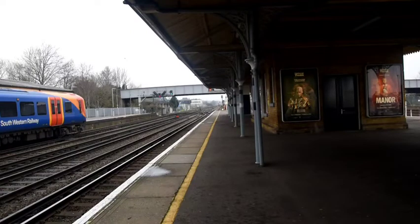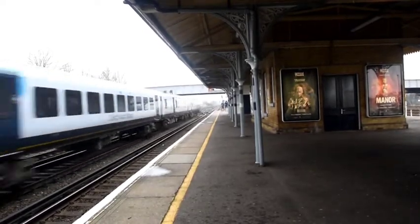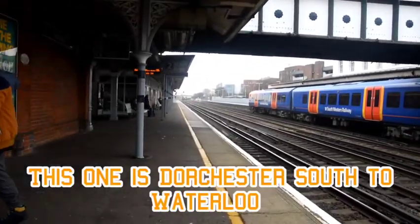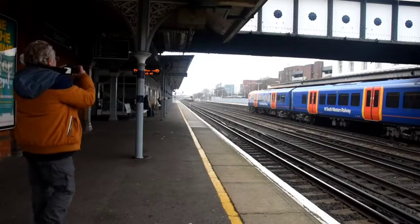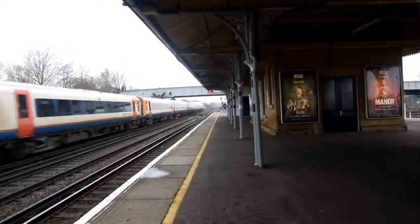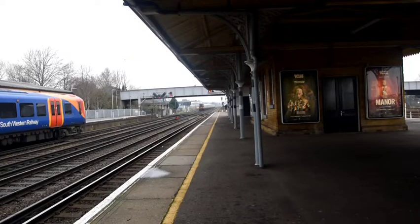This one is a service to, we'll just see what that is a second. This one is a service to Weymouth. No. A service from Dorchester South to London Waterloo. We've got another one over here on a service to Weymouth from Waterloo. Just coming through up there. This is a service to Weymouth from Waterloo. Right then.